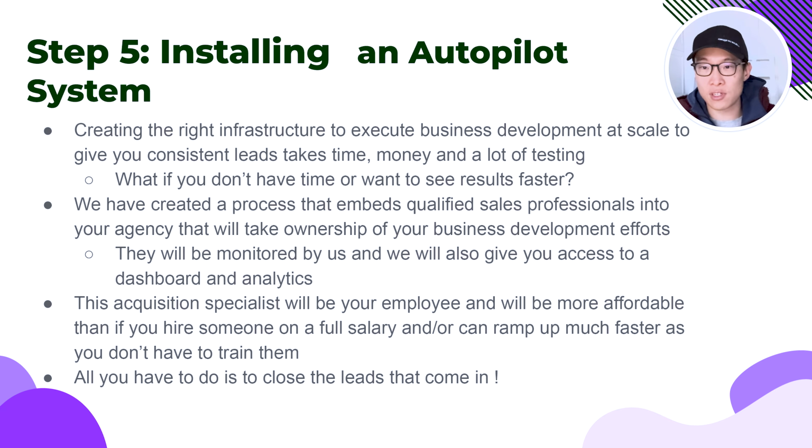So creating the right infrastructure to execute business development at scale, to give you consistent leads in any market sector, takes a lot of time, takes a lot of money, and a lot of testing. What if you simply just don't have time, you really can't be bothered, or you just really want to see results faster? That's how with us, through the Recruiter School, we have created a process I'm really proud about, where we go out there, we find the sales professionals, we train them on the right tools, the right infrastructure, the right methods, and then we embed them into your agency, and then they will take ownership of your KPIs, your goals, and they will just run with it.